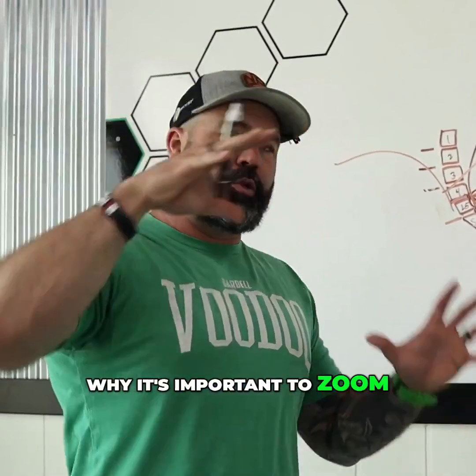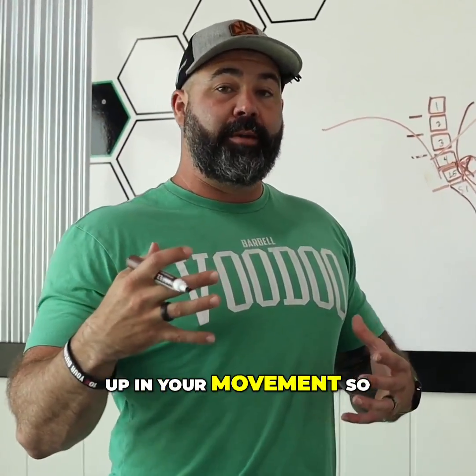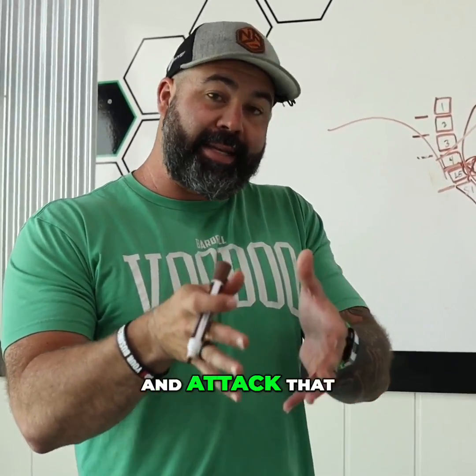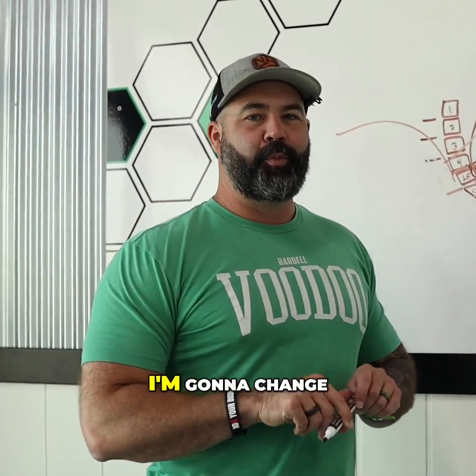This is why it's important to zoom out, see what's going on with the rest of your body, how is that showing up in your movement, so that you can know what to zoom in on and attack that so you can change the way you move. Because remember, if you don't change the way you move, it won't change the way you feel.